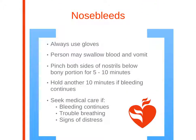When dealing with a nosebleed, be sure to wear personal protective equipment and eye protection. Persons with nosebleeds often swallow a fair amount of blood, which may result in vomiting. Pinch both sides of the nostrils between the bony portion for 5 to 10 minutes. Hold another 10 minutes if bleeding continues. Seek medical care if bleeding continues, there is trouble breathing, or signs of distress.